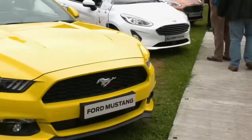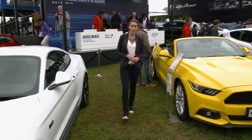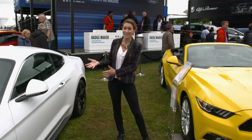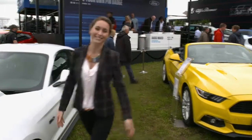And it's not just Vauxhall. Ford's 1-litre EcoBoost engine is available in the Mondeo, and the Mustang, which would normally typically come with a 5-litre V8 engine, now comes in a 2.3-litre 4-cylinder engine.